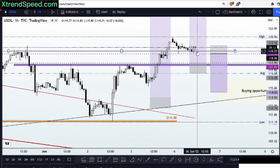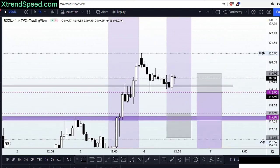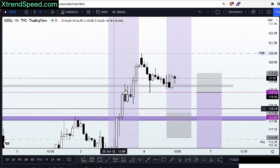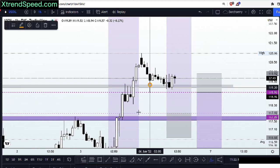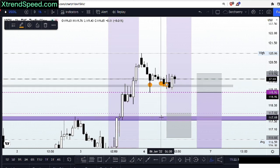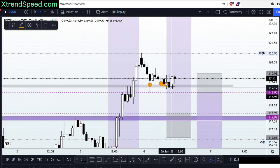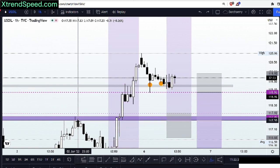Now, if we look at what is happening since the beginning of this week's trading session, we will notice how price rejected the 119 area. The first time, we had the first rejection here with a hammer candle. We had one here, and then one around here. We had one here, one here, and then this engulfing candle. Within the last hour, we saw this engulfing candle. So this also is a sign that the bullish momentum is strong.